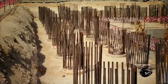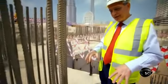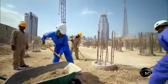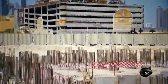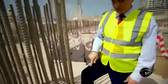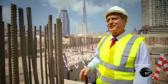If you could actually visualize it and look deep into the ground now, you would be looking at a concrete jungle with huge poles of 1 meter size. We have about 250 of them under this tower, and they stretch down to about 36 to 40 meters deep.